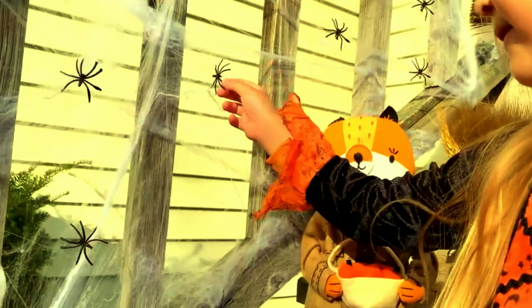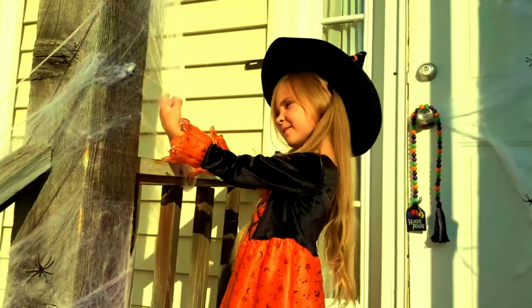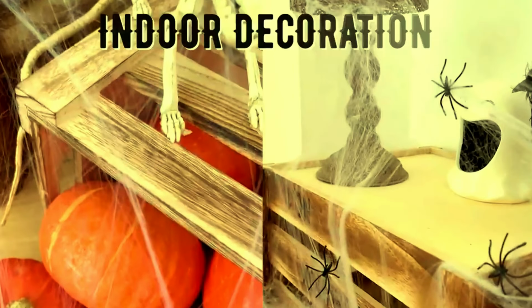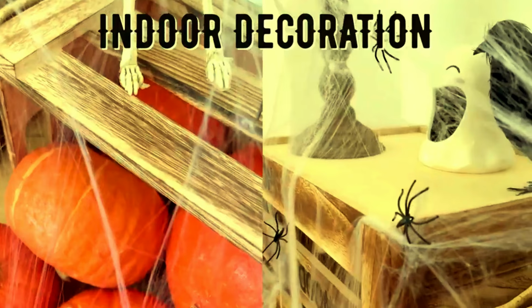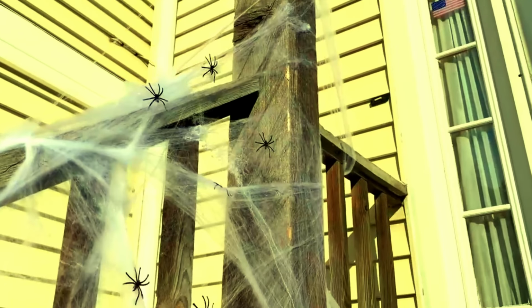Made from high-quality, durable materials, this spider web is designed to stretch without tearing, giving you the freedom to customize your spooky decor without hassle. Whether you're going for a subtle scare or a full-on horror show, these cobwebs and spiders are perfect for setting the mood. Don't miss out on elevating your Halloween decorations. Grab yours today and watch your space come alive with spine-tingling terror.